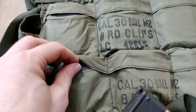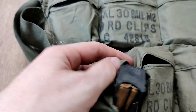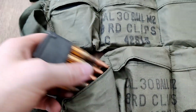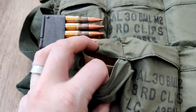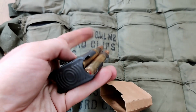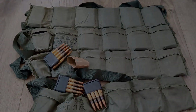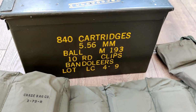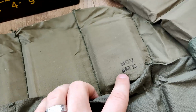This stuff all looked really clean. And a lot of them, not all, but a lot of them came with these little cardboard sleeves on the inside, just something neat. And there's 4 bandoliers. And then all of this is Vietnam War era, so all of it's going to date from the early 1970s, anywhere from probably around 73 to 75.